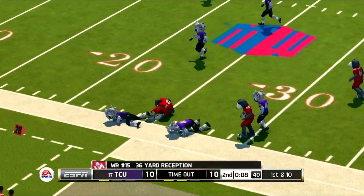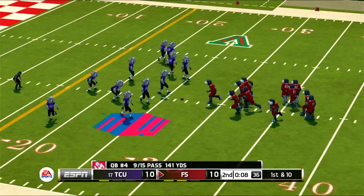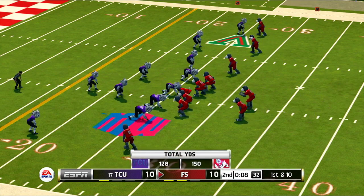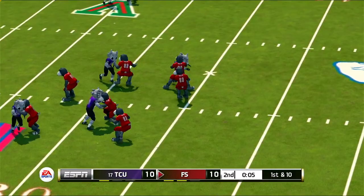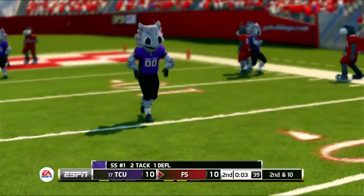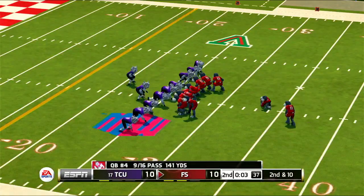And they make the stop around the 26-yard line. Fresno State's going to use their first timeout of the half here. Almost intercepted there. Great reaction to get his hands in the way of that pass. That's not an easy play to make.